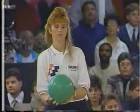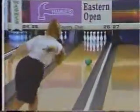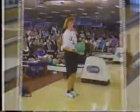Sandra Jo with that 3-finger grip, the result of a broken wrist at a young age. This ball will be in the pocket. That could have been a nice double as well. Oh, that solid 8-pin. Could have been a 3-bagger.